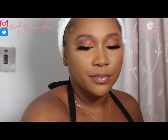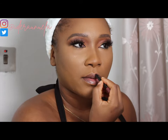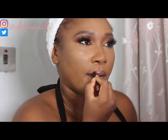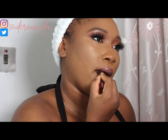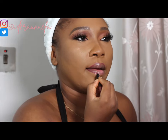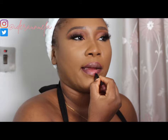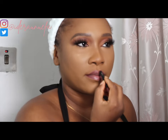Oh, okay, I didn't. So now I'm just gonna line my lips with my Sephora lip liner. I can't remember the shade that it is, but I'm trying to find it out. I'm sure I already sharpened it because you can see how small it is already. Guys, do you overline your lips as well? I find myself overlining my lips.